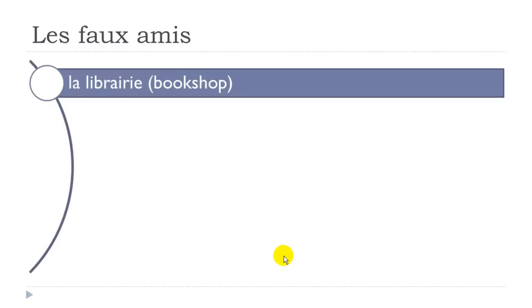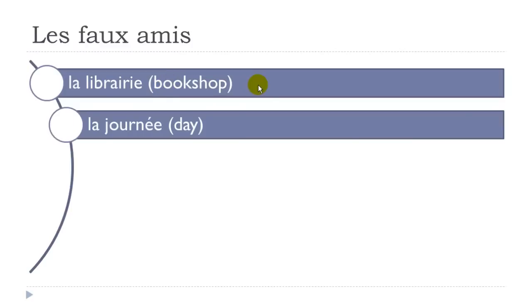All right? Then, la librairie. Okay, remember, I here, li. Librairie, final E, not pronounced. La librairie, okay, and it's a bookshop. Then, la journée, final E, not pronounced, and it's day.